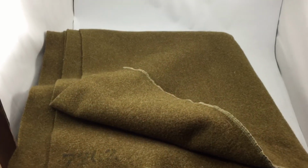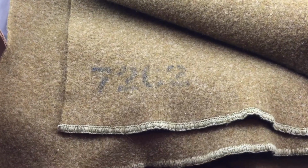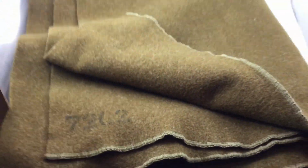Here's an army blanket. Paid about $4.75 for it. Has a number on it. This is actually the size, 72 by 82 or whatever. And we just took an offer for 20 bucks.